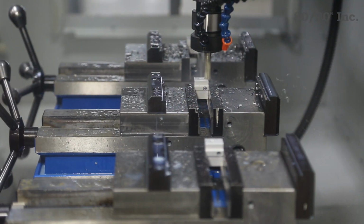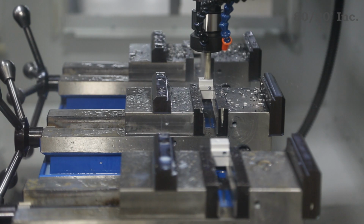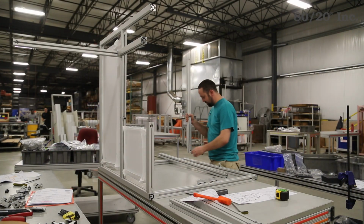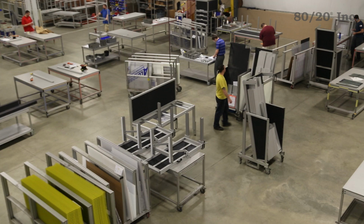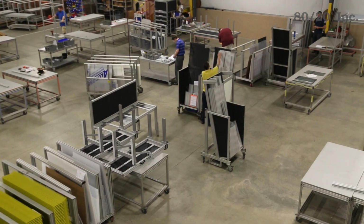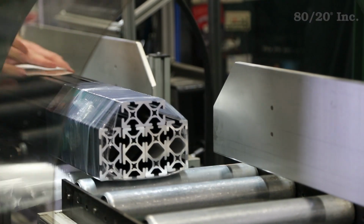This is where our custom machining service comes in. We can alter a part or make an entirely new part. Once your order is complete, we can build all of it or even parts of it for you using our 80/20 build service. Regardless of how you choose to receive your product, it'll arrive securely and in pristine condition.